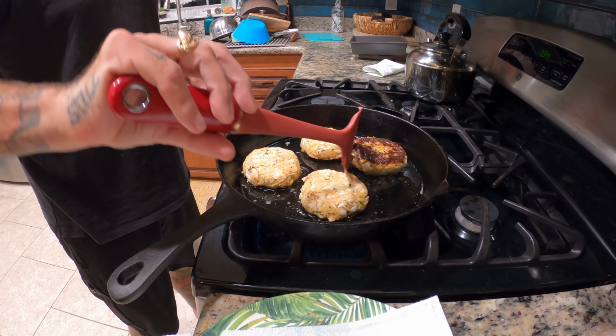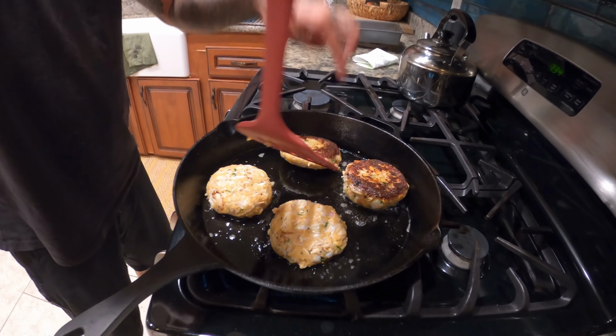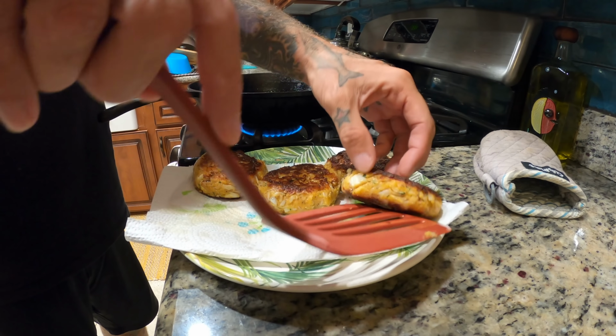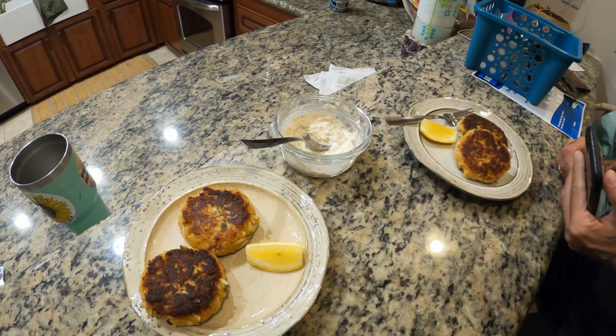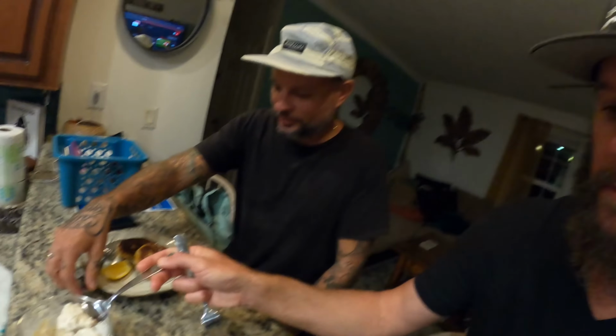Oh. Yes. That looks spectacular. Oh yeah. Oh man, I'm excited. I'm digging in. First time. Spider crab cakes for me. Little tartar sauce. A little homemade tartar.